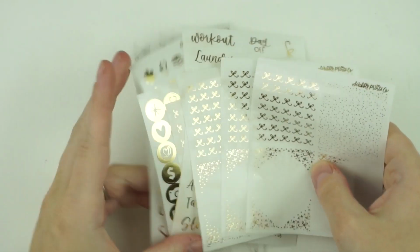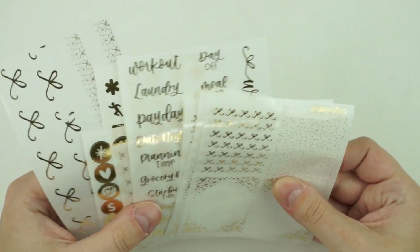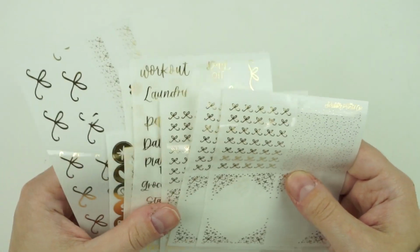Okay, this is the third time I'm filming this because I feel like it's a little confusing. So this is what is in the mystery this month. This is our new clear wiggle format. This is going to be the mystery version of the clear wiggle format. Try saying that 10 times.